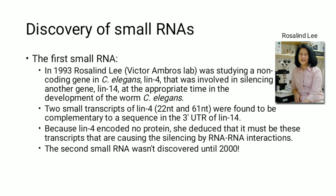Discovery of small RNAs. The first small RNA was discovered in 1993. Rosalind Lee was studying a non-coding gene in C. elegans, lin-4, that was involved in silencing another gene, lin-14, at the appropriate time in the development of the worm C. elegans. Two small transcripts of lin-4 were found to be complementary to sequences in the 3' UTR of lin-14.